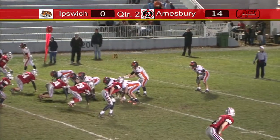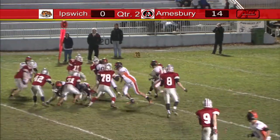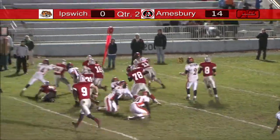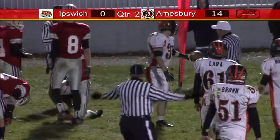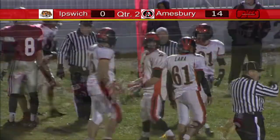The lone back, Martineau, barking signals. Another loose ball, handoff to Glavin. He's hit in the backfield and dropped. I think that was Charlie Gillis that time, and Adam Alfiki made the play.